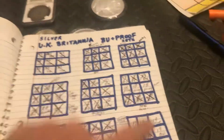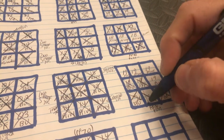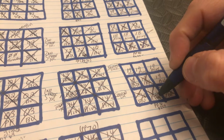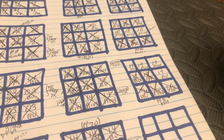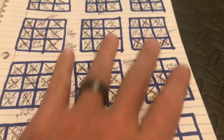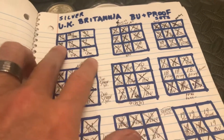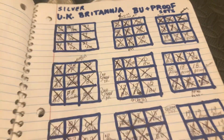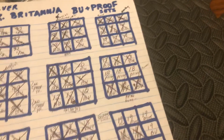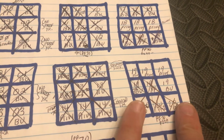And Britannia, here's the proof for Britannia. So I get to cross off my proof. That is the 20 proof 70. There we go. I got the proof 70 for 229 right there. This is a book. If you can envision a coin book with pages that have 3 spaces that you could put graded coins on, this will go right in that section there, right between the 2 Britannias that I got. One graded, one not graded. And this book will be almost done.